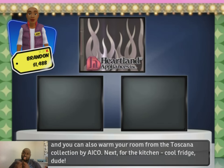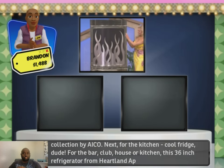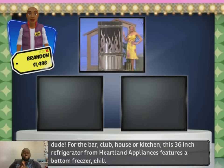Next to the kitchen, cool fridge. For the bar, clubhouse, or kitchen, this 36-inch refrigerator from Heartland Appliances features a primary refrigerator.